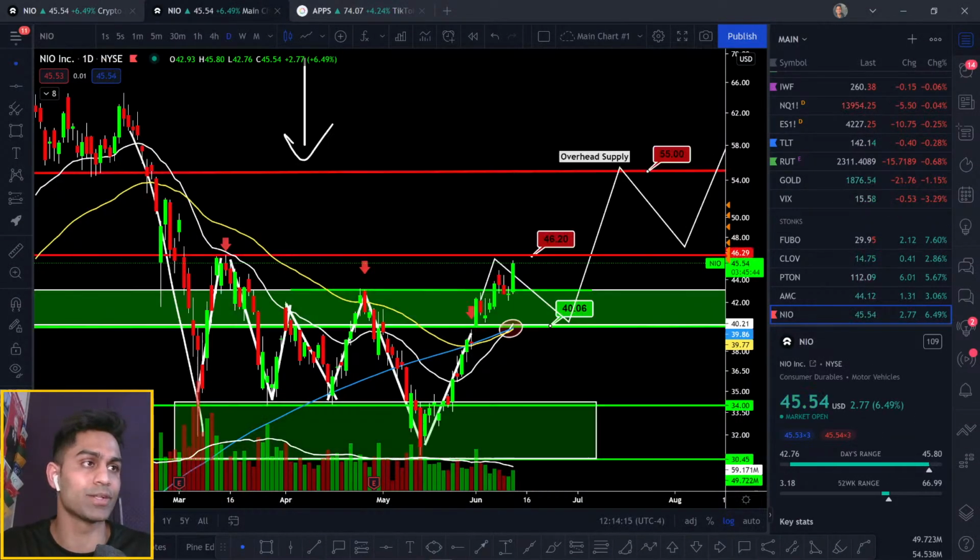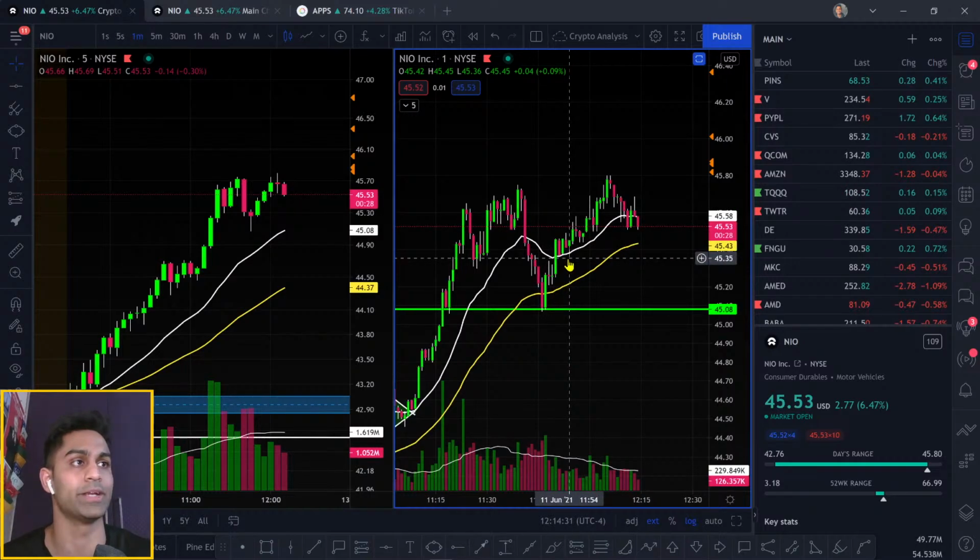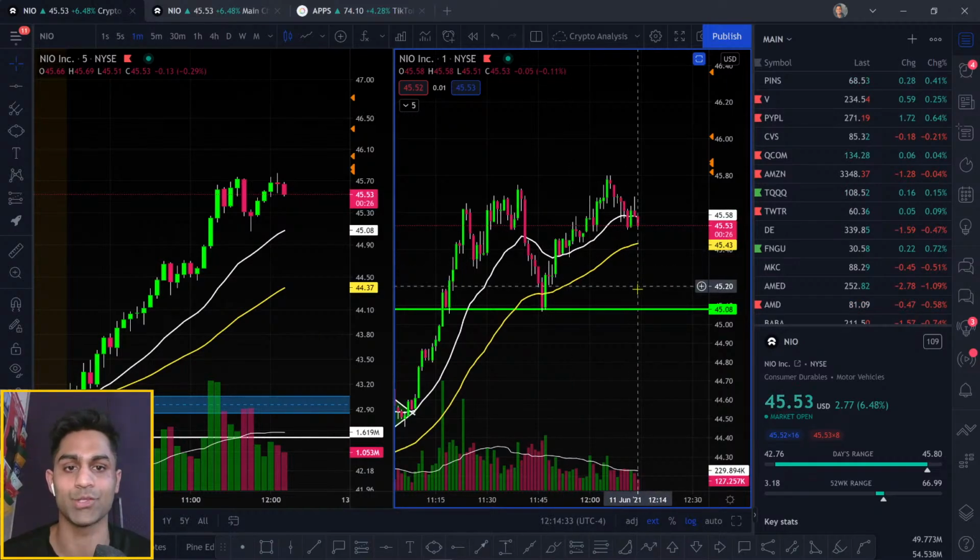So APPS, I know that somebody was asking for an update on it. My price target, yes, is still $77. Nigel, if you're still here, the next resistance for me is going to be at $77. That's still the price target that I'm watching. And if you are part of our Discord and our Patreon, I will update everybody on there as to what I'm doing next.